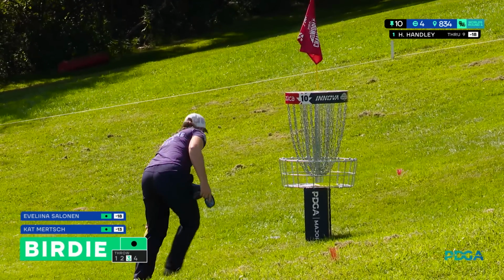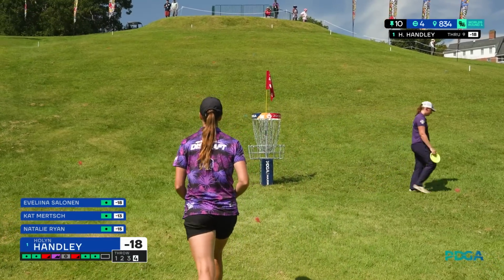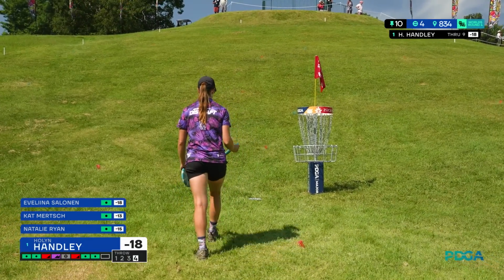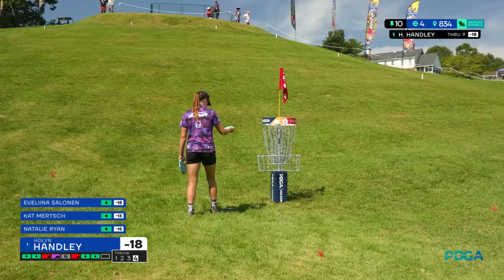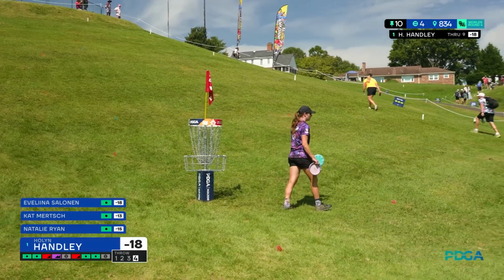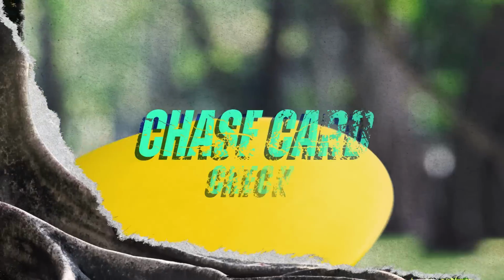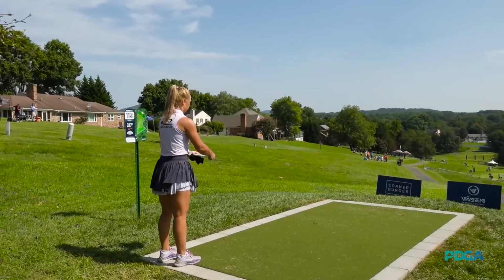Natalie with the left-handed putt on the short ones. Love that party trick. Yeah, she'll do it from like bullseye's edge. It's wild. Holyn, the only par on the card. Definitely the longest drive. Perhaps still confused.